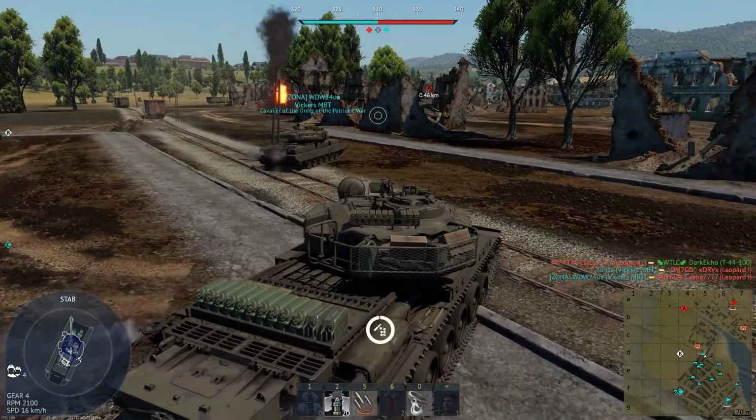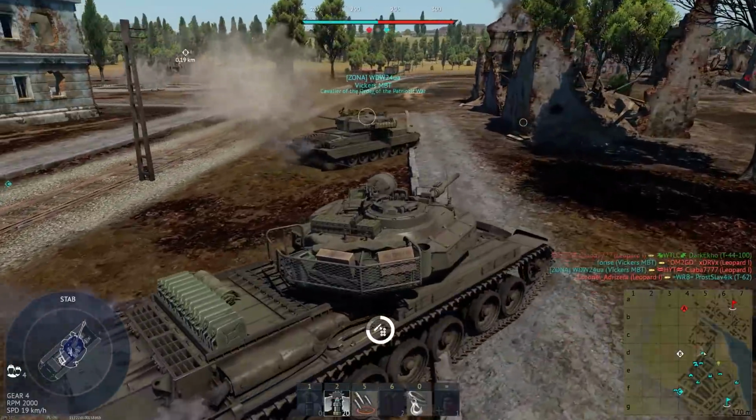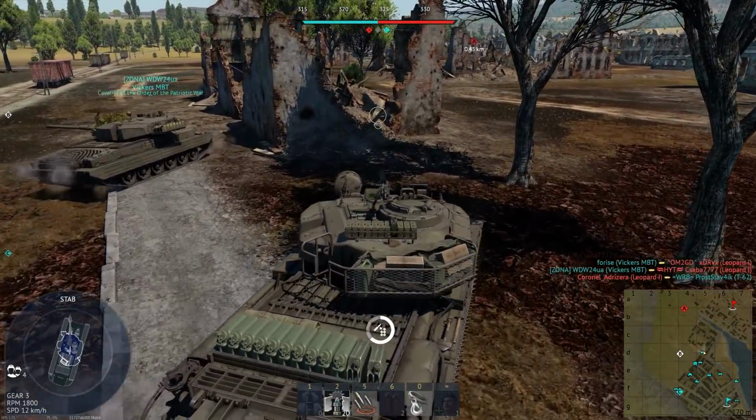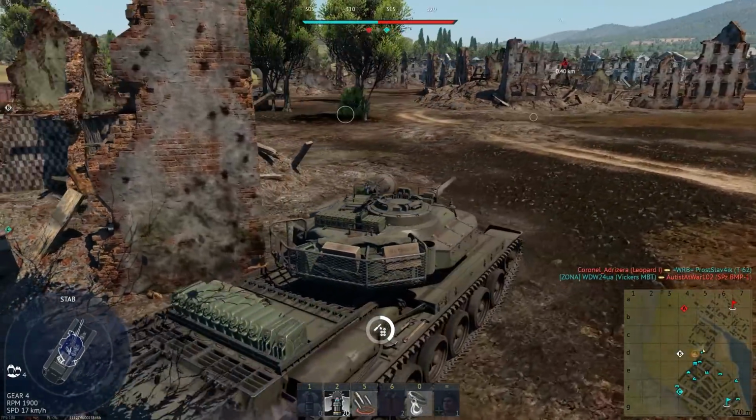That Vickers, holy hell. Kills a Leopard. What's he shooting at? BMP looking thing. Anyway, he's got it. Let's just use him as armor. We're going to push on. Push onwards, we must. Honourable steed.